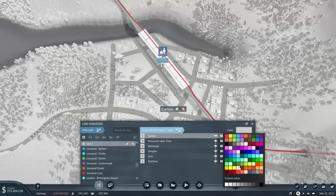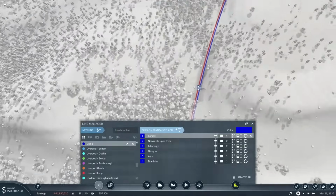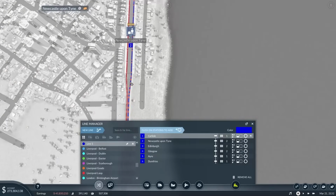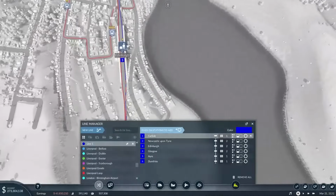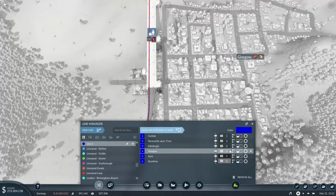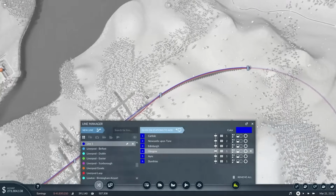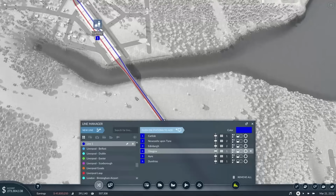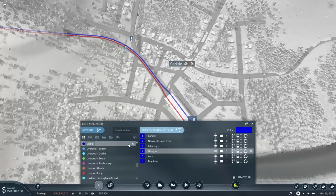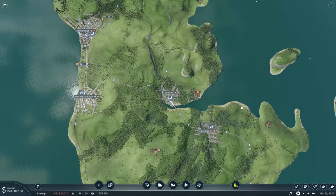And then we'll make this one blue. So Carlisle's fine. Into Newcastle. Completely fine. Into Edinburgh. Fine. Into Glasgow. Not fine. Into Ayr. Fine. Into Dumfries. Fine. We're all good. So this is Scottish Loop 2. We are done, baby.